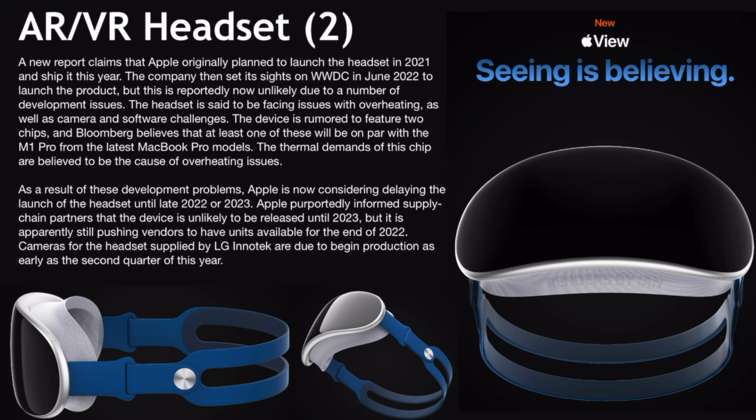So the challenges they're facing are said to be overheating issues as well as camera and software challenges. The device is rumored to feature 2 chips. Bloomberg believes that at least one of these chips will be on par with the M1 Pro. That's pretty powerful. Thermal demands of this chip are believed to be the cause of the overheating issues. Now, because of these problems, they're considering delaying the launch to the end of 2022 and then shipping in 2023, which is quite a while. But they're still pushing their vendors to have products ready earlier than that.